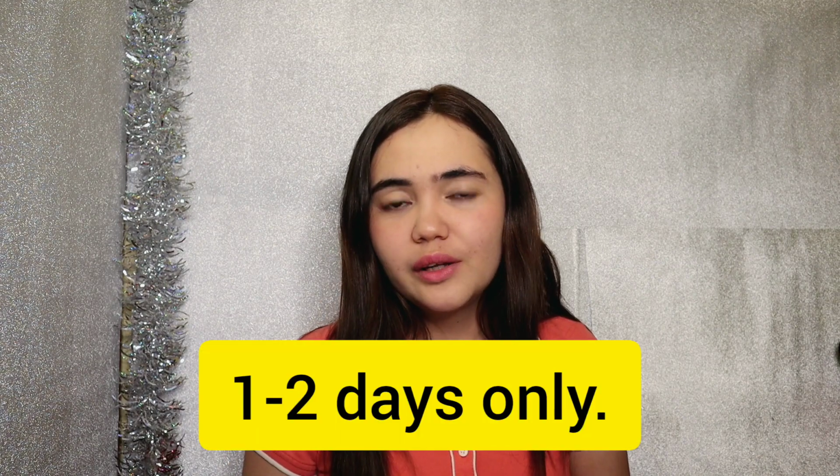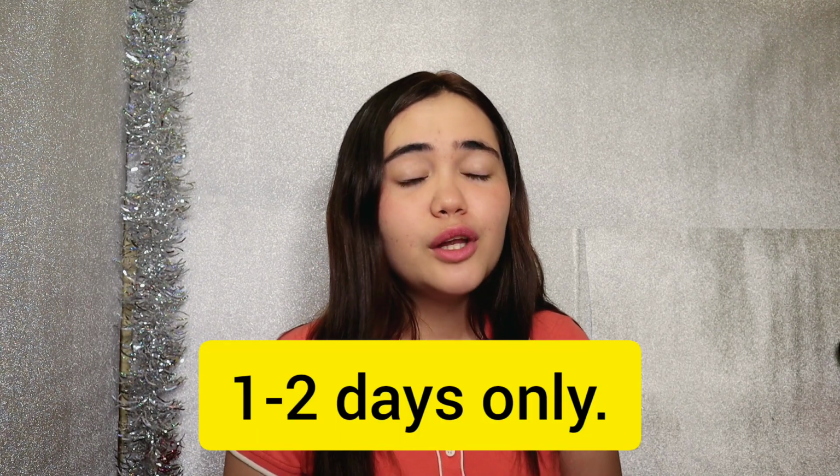Let's keep moving. Now, for the mandatory quarantine, since you are coming from a country that is not under the travel ban, you will only have to stay in the mandatory quarantine for 1 to 2 days only, especially if you're a non OFW. COVID test result now is pretty fast. For most people, it only takes a day and then the result comes out. For some, not even a day.